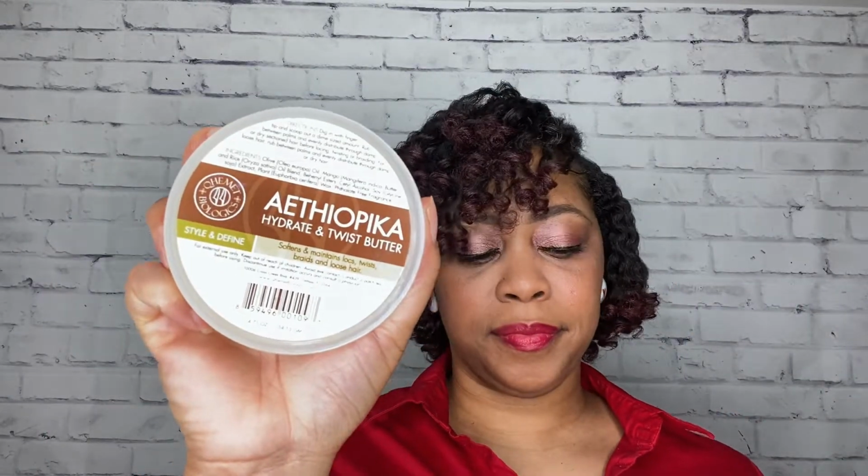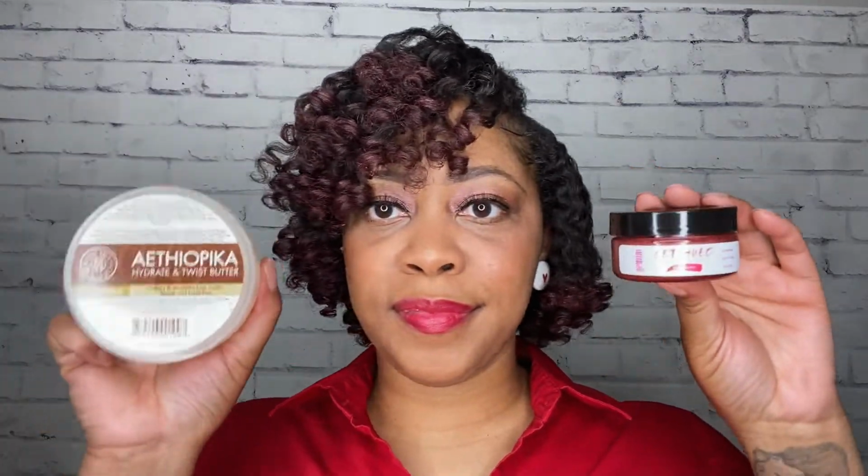And here are my final results. I am definitely loving this look. Definitely gonna have to do more twist outs on stretched hair because this is giving me life. So again, I used the Ethiopia Hydrate and Twist Butter from Qhemet Biologics and Pink Berry from Gemini Naturals.